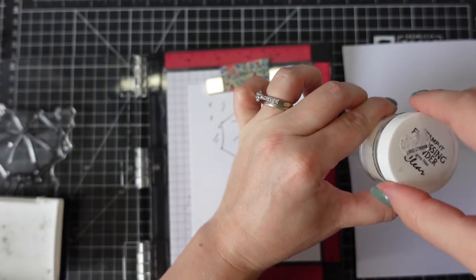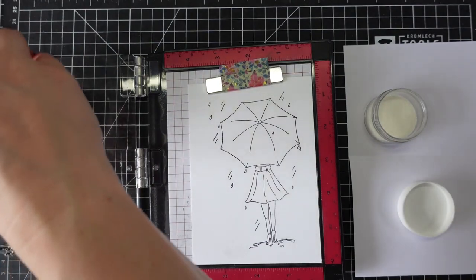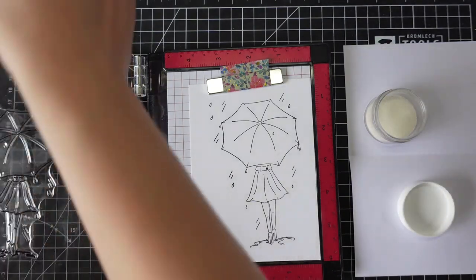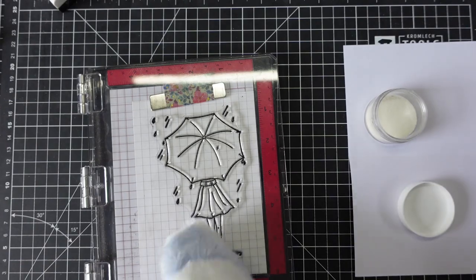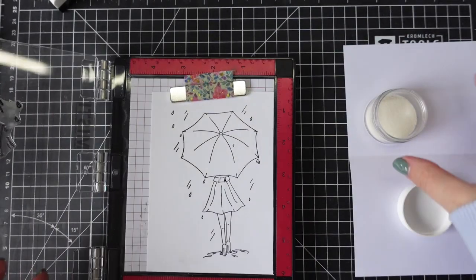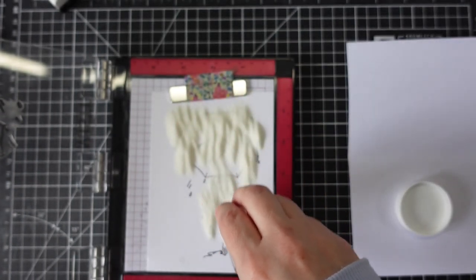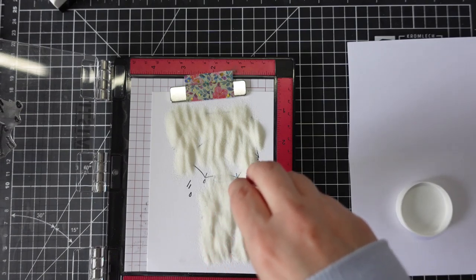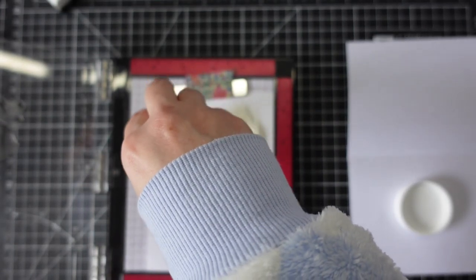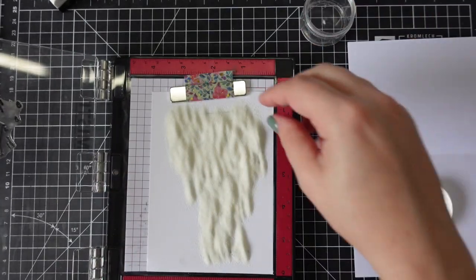with this one, because it's not like the watermark ink where it's sticky. The VersaFine will probably dry quite quickly compared to the proper embossing ink. So let's get the jumper again, go over it, and then quickly on with the embossing powder. Embossing powder. So hopefully, because I haven't done the anti-static powder, hopefully I haven't got too much to brush away.